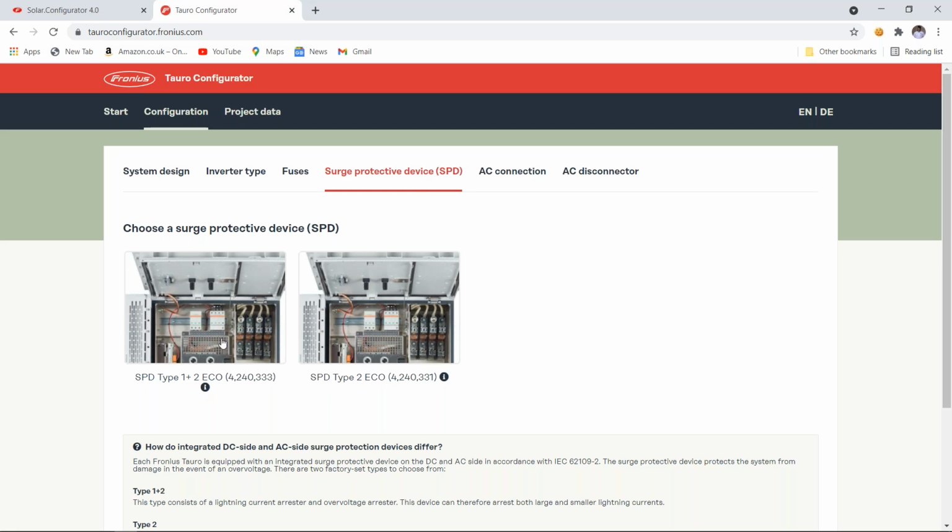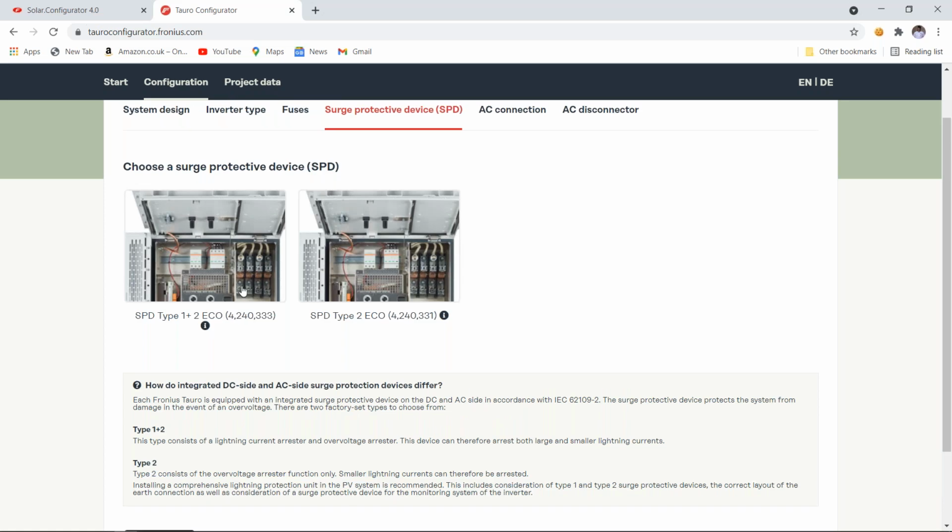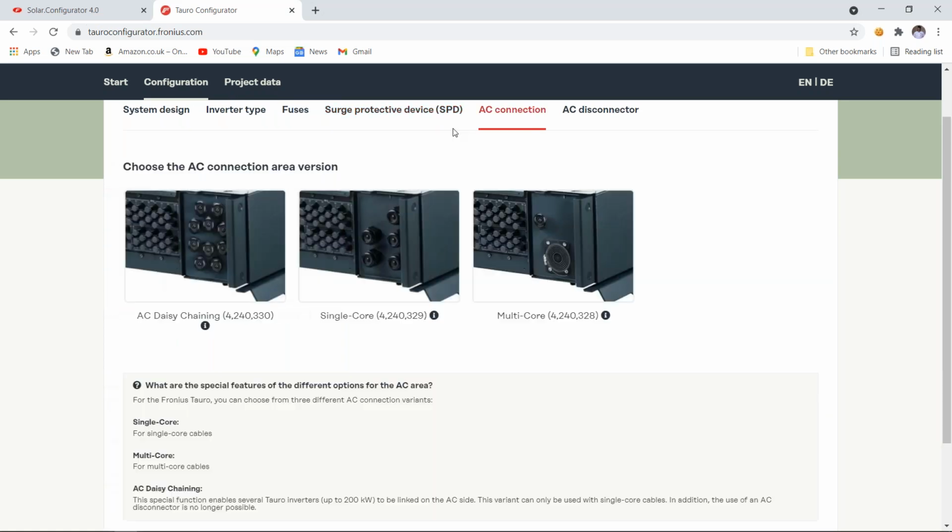Usually, depending on your region, you can select the SPD type 1+2. Type 1+2 basically gives you lightning current arrestor and voltage arrestor. Type 2 only gives you over voltage protection. So if we go with type 1 plus 2, it now takes you to the AC connection area.